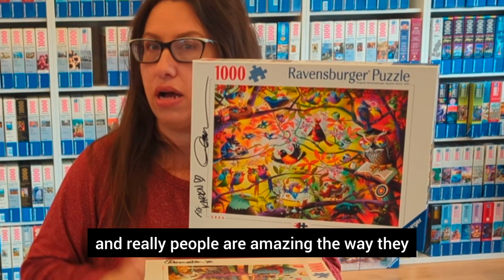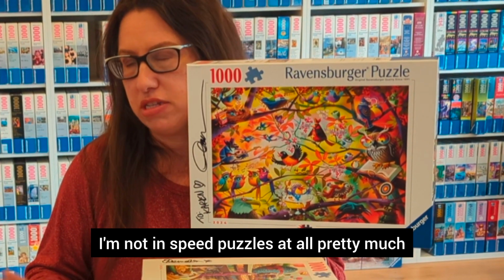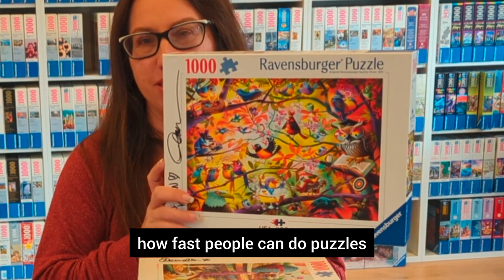And really, people are amazing the way they can do puzzles so fast. I'm not a speed puzzler at all, pretty much. But I have to say that it's really inspiring to see how fast people can do puzzles.